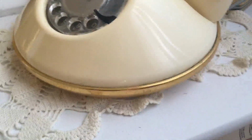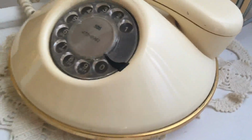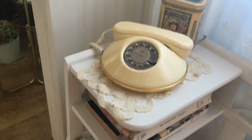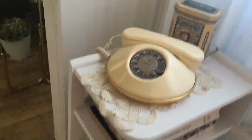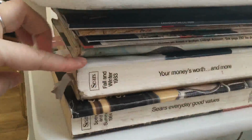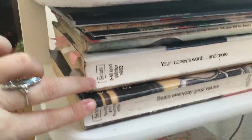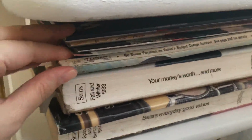I'm really into gold accents with cream, so it was kind of perfect. I think it was maybe $15. And then this is one of the coolest things I have. I got these vintage Sears catalogs. I really want to get a Christmas one, but I haven't found one yet. But I have two from the 80s, and then this one is from the 60s, a summer one. It's a bit smaller. And then I think these are just newer catalogs, like IKEA and stuff.